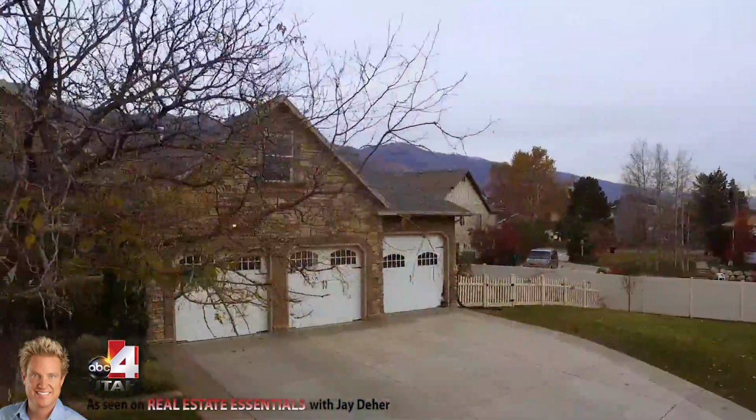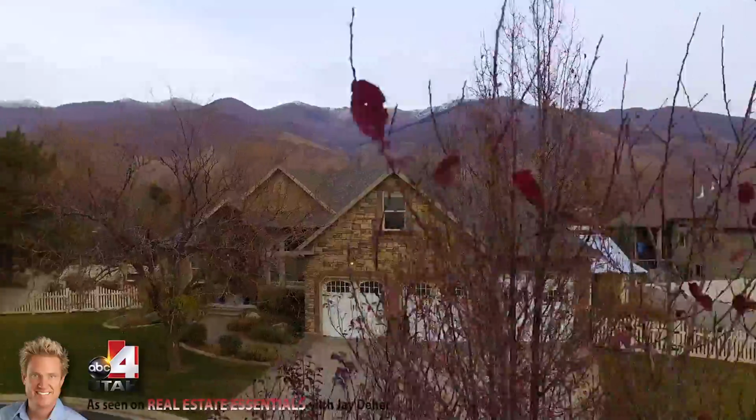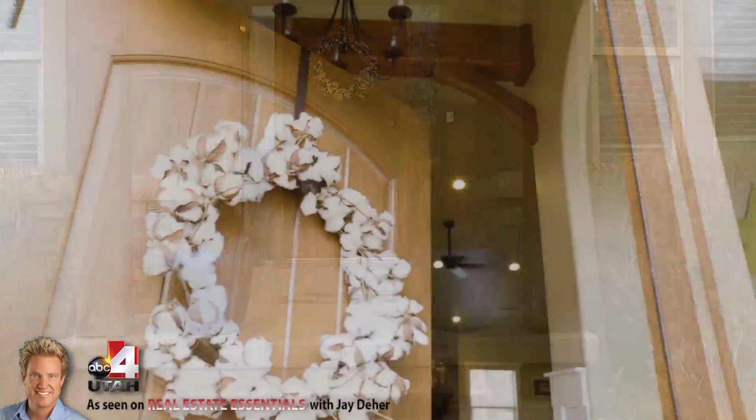And so that tree looks more like a Halloween tree. But at least right now, we don't have any snow up there yet, right? Yeah, nothing yet. Some green grass. Very green grass. Heading into the inside, this is an absolutely beautiful property.